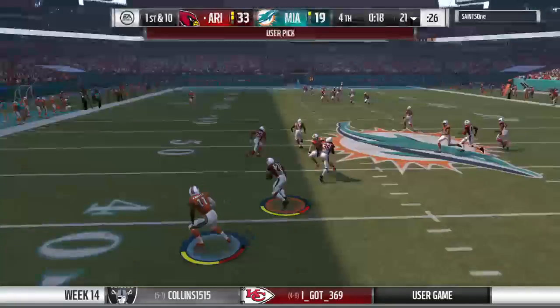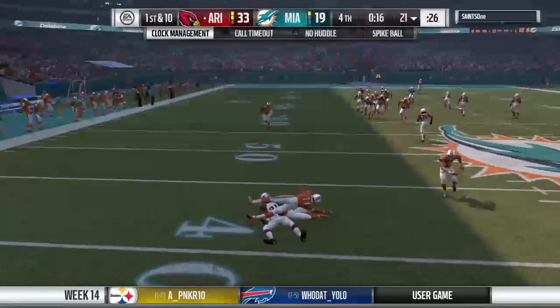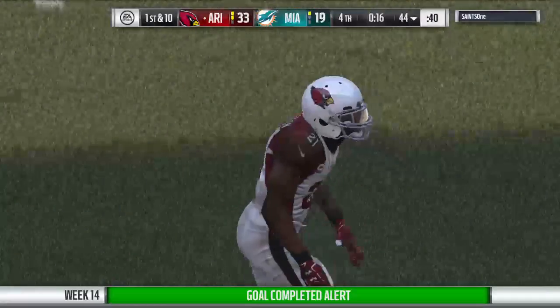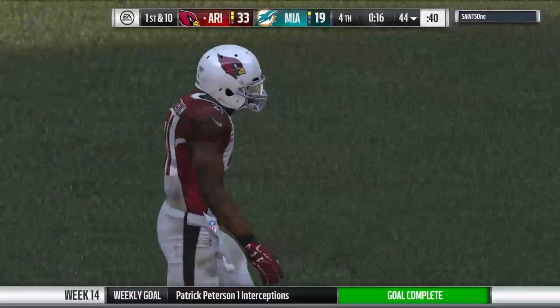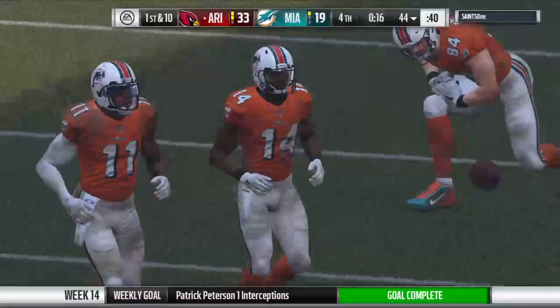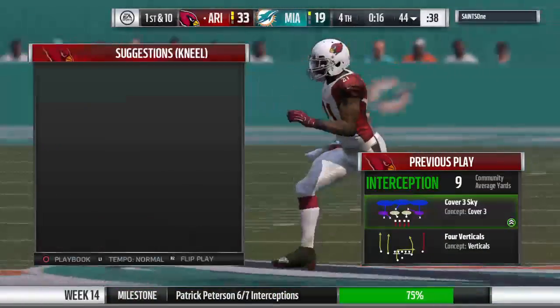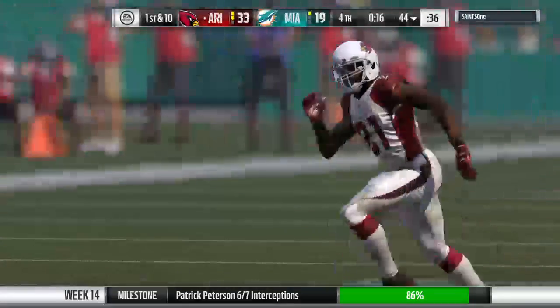And this is intercepted, and that should do it. Picked off by a South Florida native, Patrick Peterson. And his guys will take over at their own 44-yard line. Arizona getting ready to go as they take the field. Only one timeout defensively, so this should just be a simple kneel down.